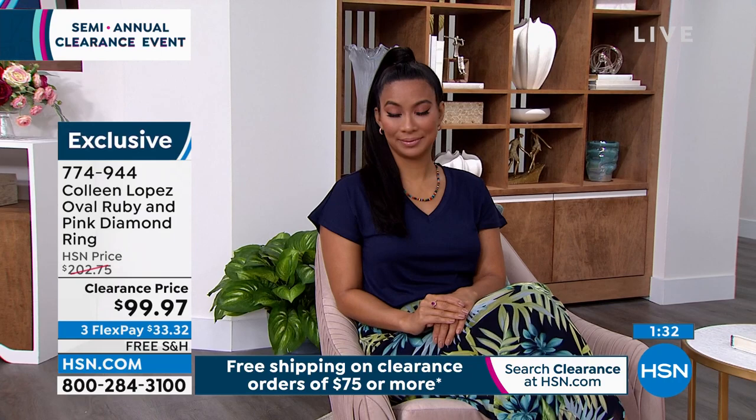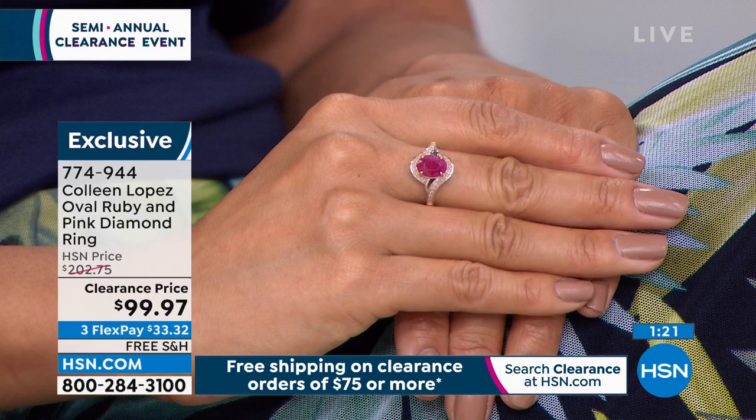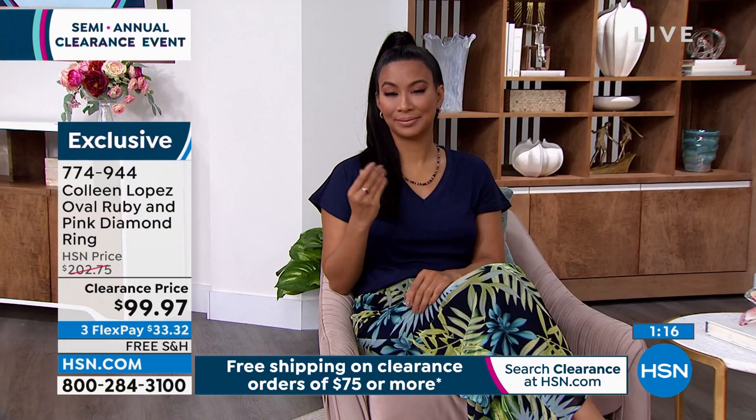And then, of course, it's only further enhanced by the fact that you've got it set with pink diamonds and all wrapped up together in pink gold. I just love the color combination here. Incredibly feminine, but on fire for all of those July babies. It's like the 4th of July on your finger.